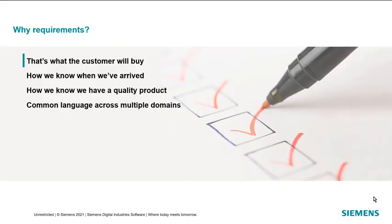Now, an important part of this is capturing and integrating the voice of the customer requirements with the product lifecycle. And we care about requirements because that's what the customer will buy. If we don't listen to the requirements, we build products that don't meet customer needs. That's how you know when you've arrived. Otherwise, we have this tendency to overdo it or underdo it, wasting valuable resources. That's how you know when we have a quality product.